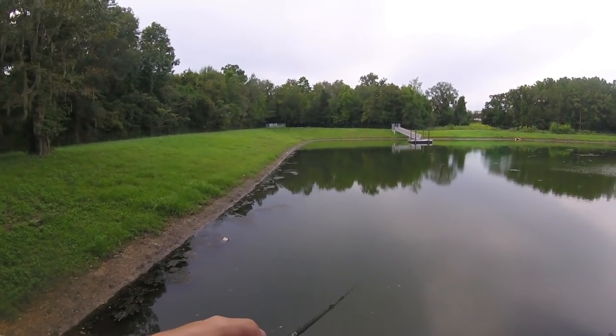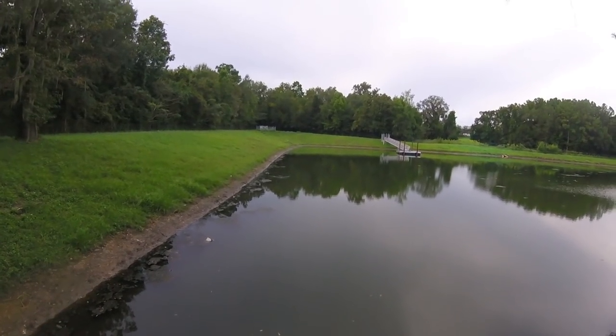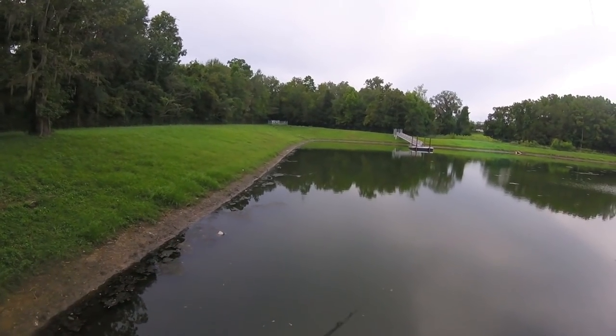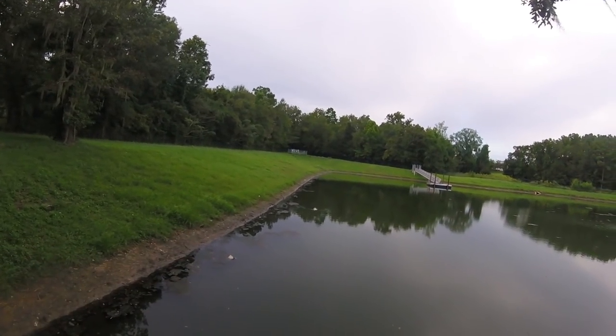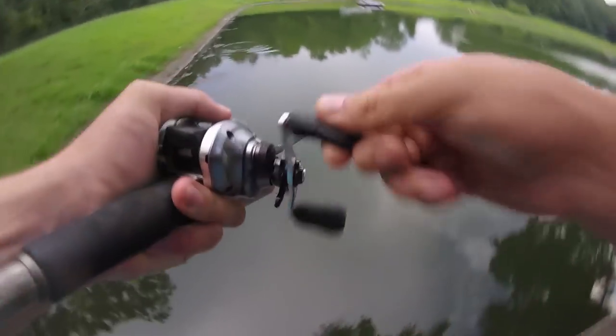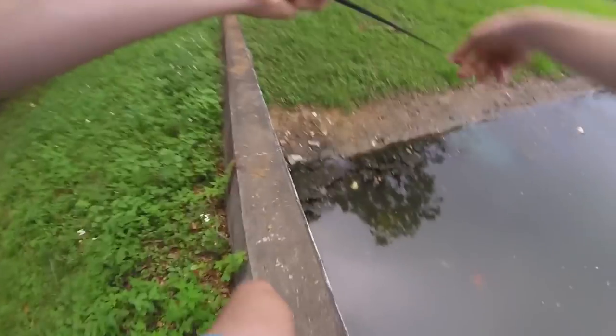The only downside though about throwing this popper right now is that I have fluorocarbon on my reel. For those of you guys who don't know, fluorocarbon does sink. So if you're ever throwing a topwater frog, oh my gosh. That was my first cast on the popper, guys. We got a good one. We're gonna have to run all the way down here.